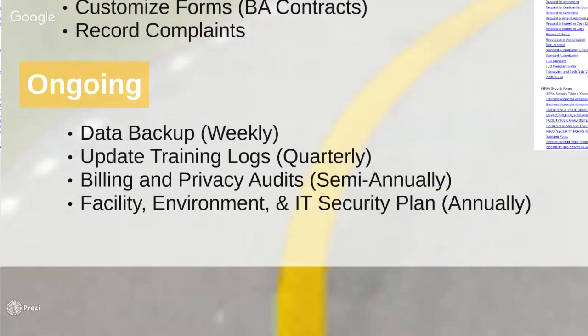So that's why we recommend that training, for instance, should be done on a quarterly basis. The next is billing and privacy audits. There are forms that go along with that. And then a facility, environment, and IT security plan. And that's something that goes a little bit more in depth.